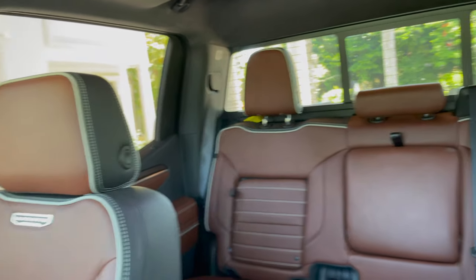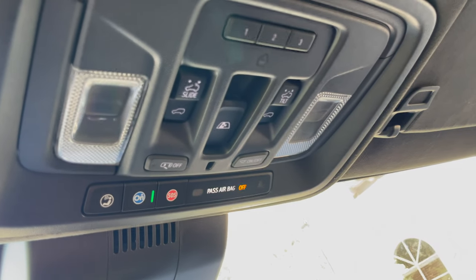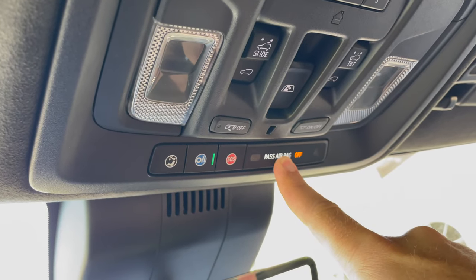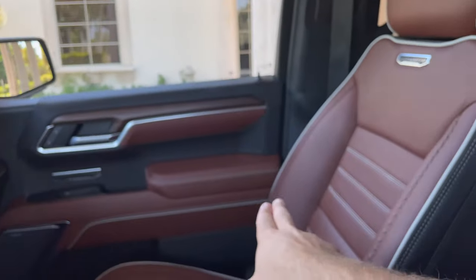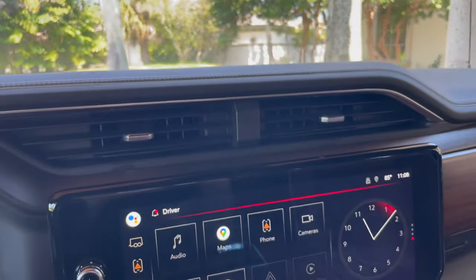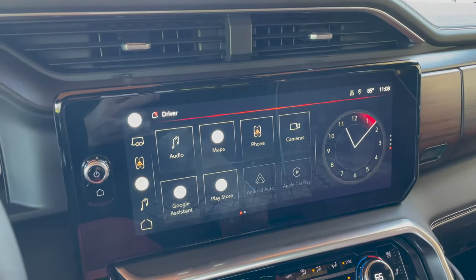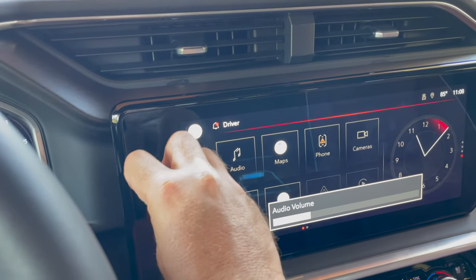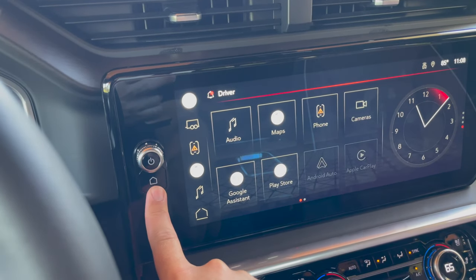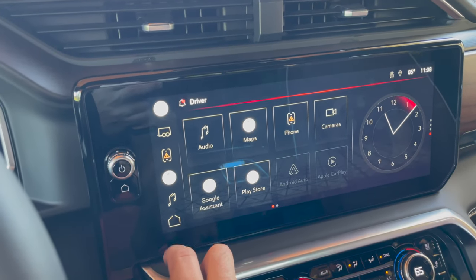Close that down. And then these are the slide and tilt sunroof controls right there. OnStar controls are located here, and then this is the passenger airbag status indicator, again, for the front passenger. We have a set of AC vents right here at the top of the center stack, followed by the 13.4 inch center display. There is an actual volume knob right there, and then a physical home button, so you can get to that very easily. This physical home button is duplicated by this button right there.